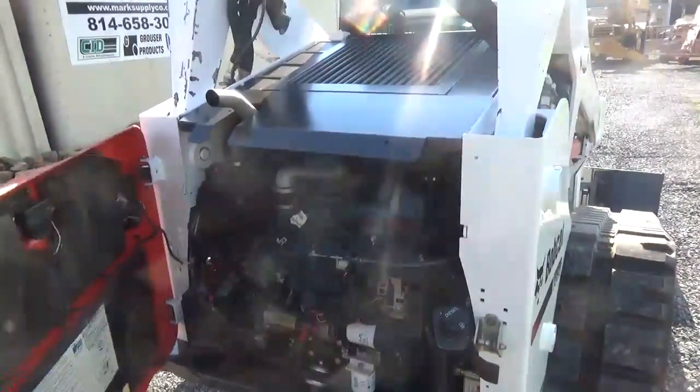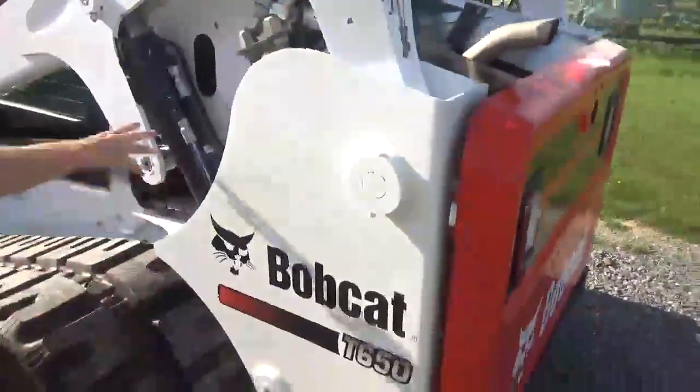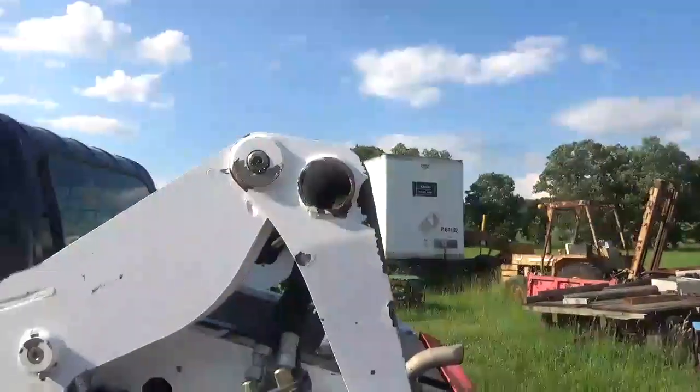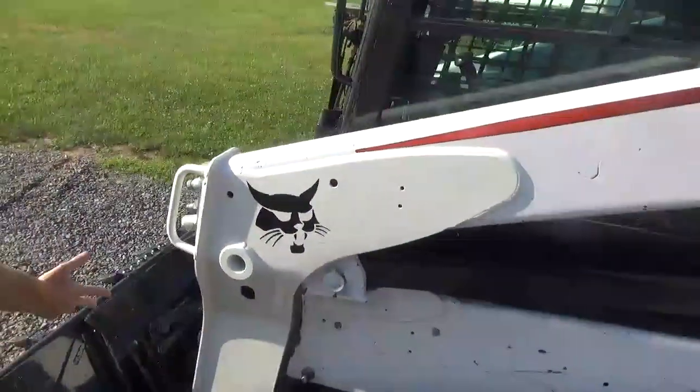So, back door does shut good. Again, we painted this pillar here. And all this is original here. So when you come down the loader arm, we did actually cut this in and painted the front corners. They were just chipped up.